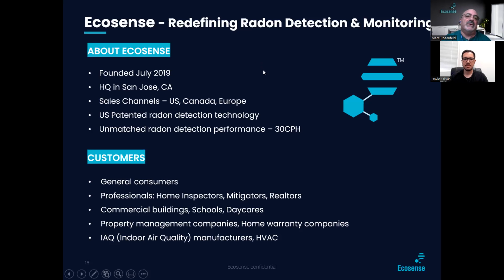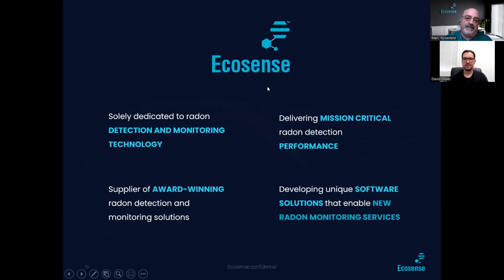Everybody now is looking towards us for solutions for radon. And we are right now totally dedicated to radon monitoring technology, delivering mission critical radon detection performance. I mentioned our award-winning detectors and solutions, and we are always developing new, unique software solutions to enable new radon monitoring services.